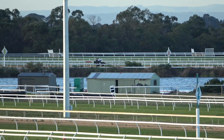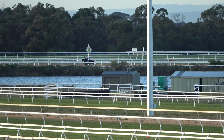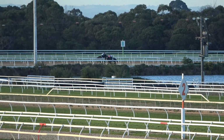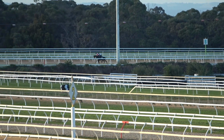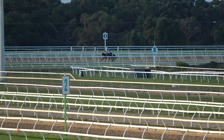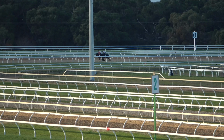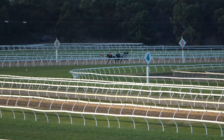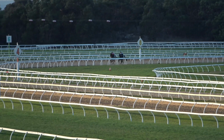Morning, everybody. This is the Turn Me Loose Viviane Colt. A lovely horse. He's had a very good time of it to date. We're just going to let him slide along on the poly track. And that marker there is about the 600, I think. Just up in the tower here.